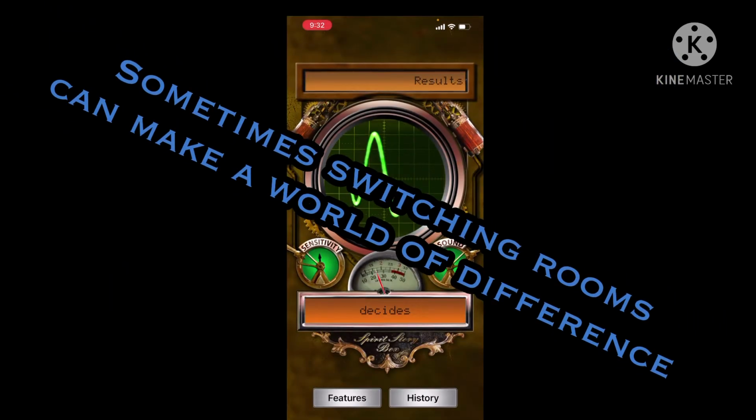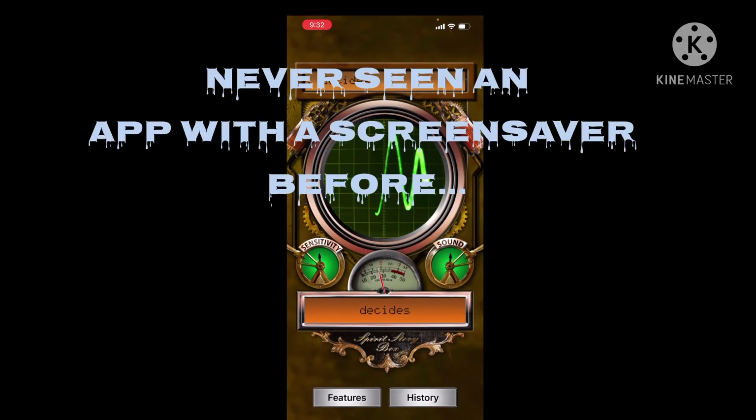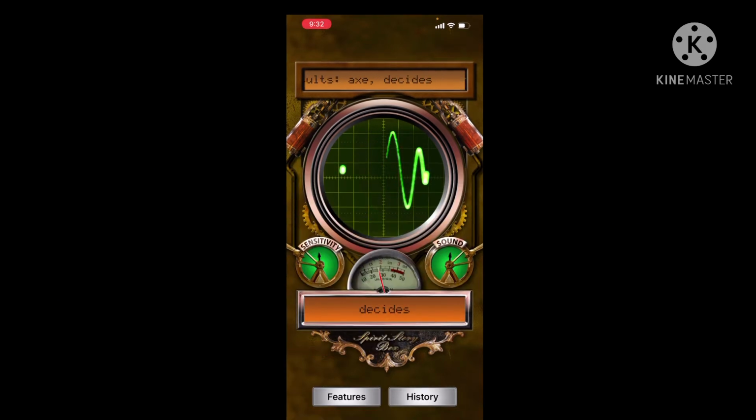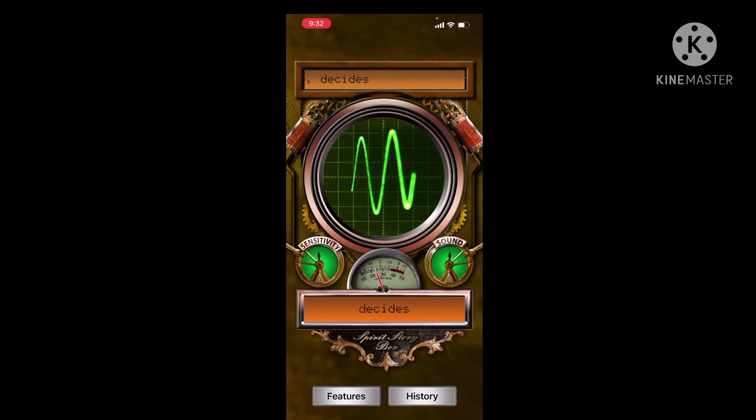Oh, I don't like that. So it's got a screensaver on it. That's kind of awkward. What would you like to tell me? Keep trying. You've almost had to go off a few more times. Just keep trying. Try harder.